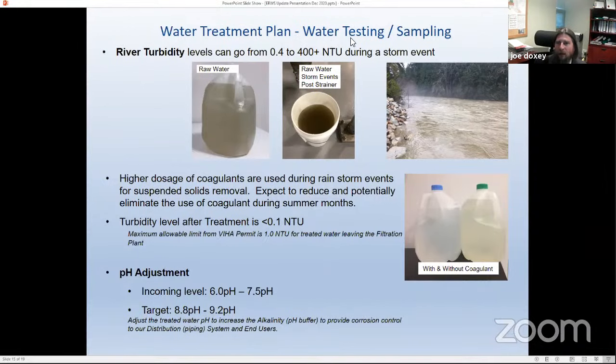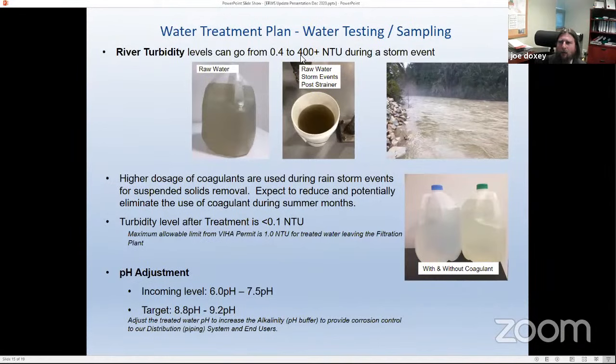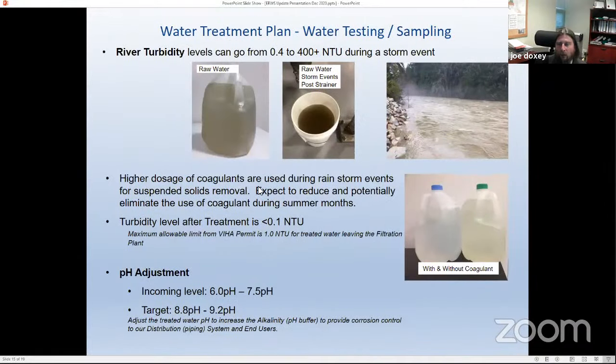The water testing and the sampling program. So the NTUs, I think we previously had a slightly lower threshold that we were expecting. We've now noted that there's been 300 to 400 NTU coming in during high river or high water storm events, fairly routinely, like a couple times a year. Again, it's just reiterating that murky, turbid water creates that need for more coagulant. The more coagulant, the more stress on the strainers, the more maintenance. And then similarly, the same impacts downstream to the membrane.